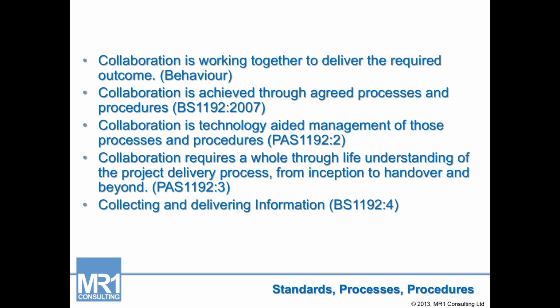Collaboration requires a whole through-life understanding of the project delivery process. So it's not just understanding how you produce a bit of information, a 3D model, a drawing at one particular stage in the process. You should really understand how this information flows right the way through the life cycle of the project and how important it is when it's handed over into PAS 1192 Part 3.